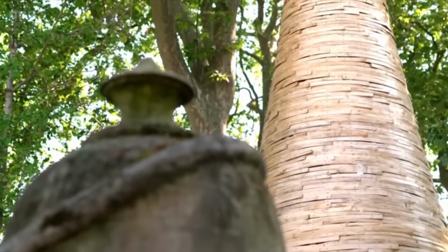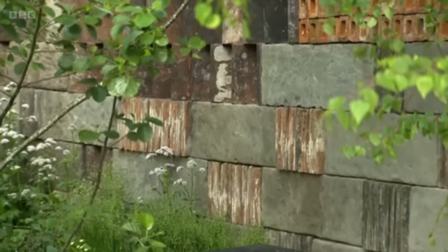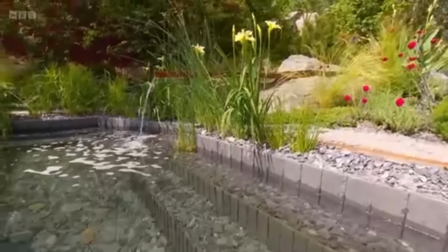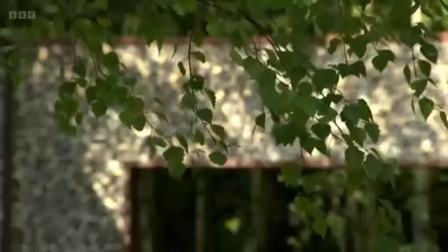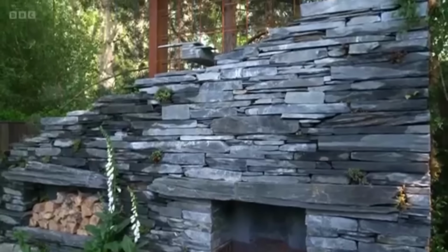And then we have the construction. Think about it, these are built in 20 days, but they need to be real. So that construction, the finishes, that demonstration of real craft.